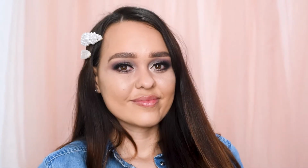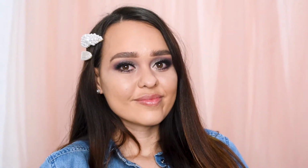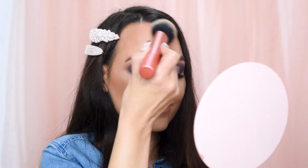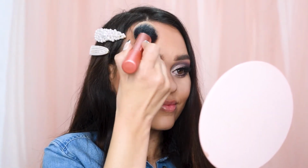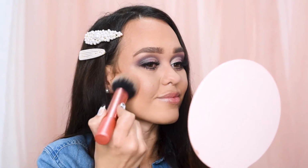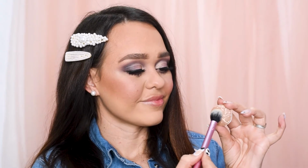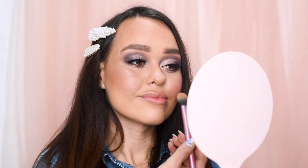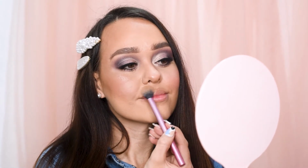Wow, what a difference! I quickly did my lashes and eyeliner off camera. This bronzer is perfect. It's not too light and not too dark. I will use this to warm up some areas on my face. To get that summer glow, add some highlighter to your cheekbones, tip of your nose and your cupid's bow.